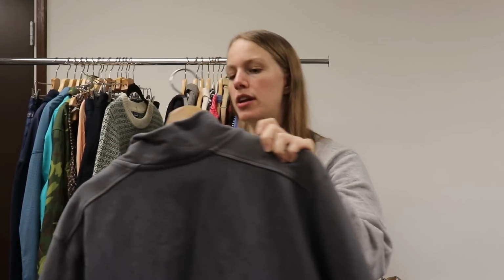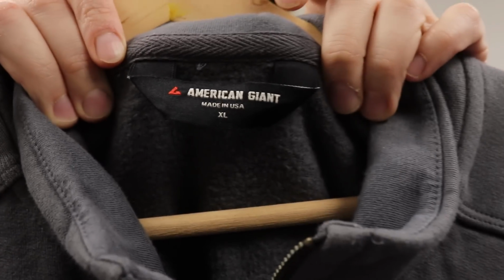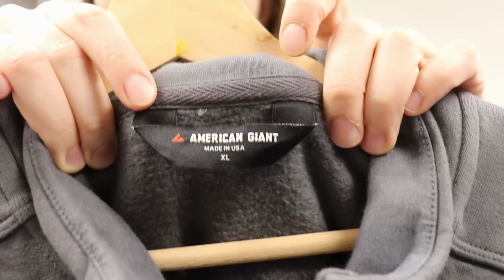Okay, this is a good BOLO brand. I went to the bins yesterday and I found another piece by this brand, which was exciting. I might do a bins haul sometime soon. Let me know in the comments down below if you'd want to see that. But this is American Giant.